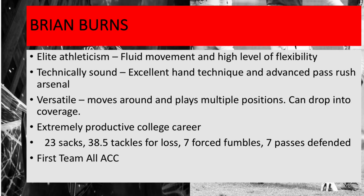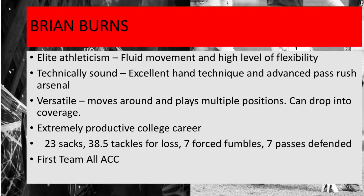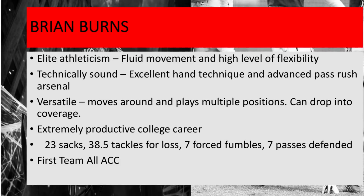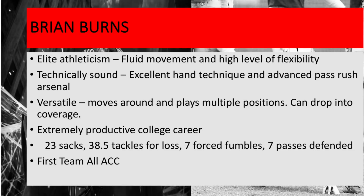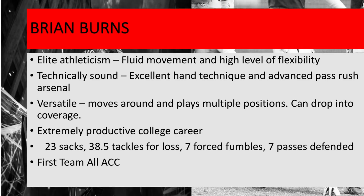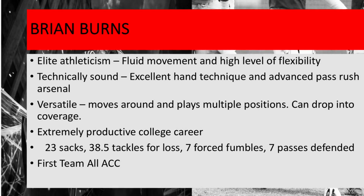He also brings a solid level of versatility to the table and can be a great weapon in the Panthers' hybrid multiple front defense. He's played on the outside standing up as an edge rusher. He's put his hand in the dirt. They even moved him to linebacker at times to create favorable pass rush matchups. He had an extremely productive college career where he made first team All-ACC in 2018. He had 23 sacks, 38.5 tackles for losses, forced a lot of fumbles, and was even able to get up and bat balls down.